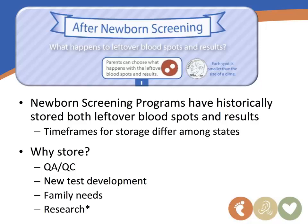We do get the question, why keep the blood spots and test results, quite often? And there are several reasons. One reason is for quality assurance or quality control. We want to ensure that the results we get on one day are the same we get on the next day, so we use the blood spots to make sure that the testing we do is accurate and reliable. A second reason is for new test development. Newborn screening started with just PKU, and we've been able to expand the number of disorders we screen for by using stored blood spots to help develop new tests.